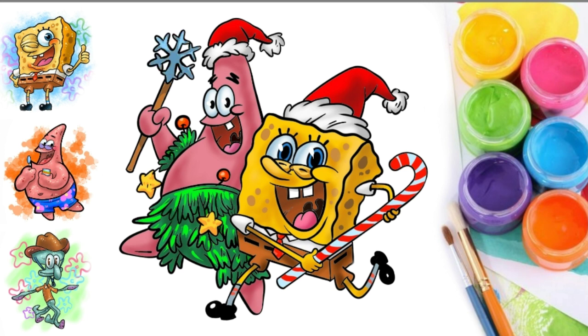Time to color the sticks. Finally, time for detailing. Put some lightning dots on the body.